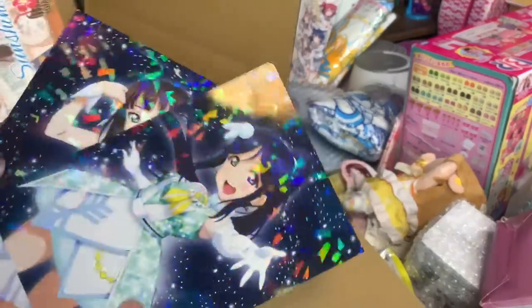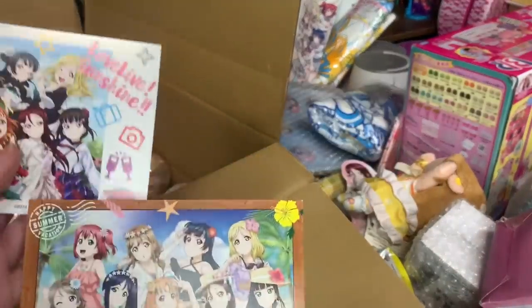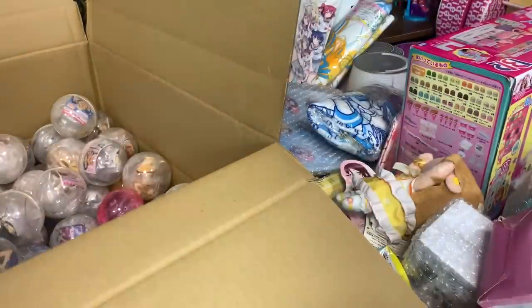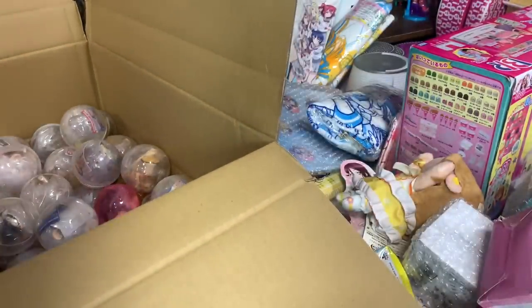Awaken the Power postcard. I love that these are so shiny and it's the third years. And then we have this postcard and this postcard. So, like Aqua specifically, there's so many people with that merch and it's so, oh, Hello Kitty. There's so much interesting stuff.